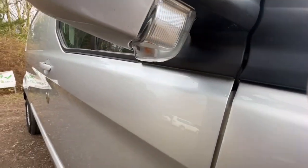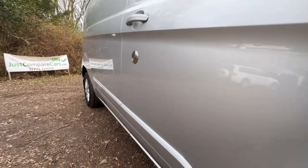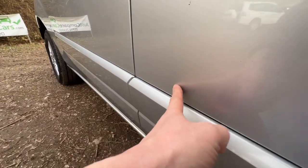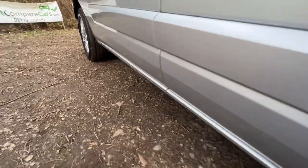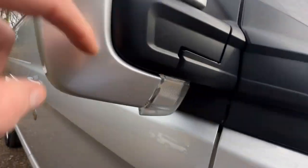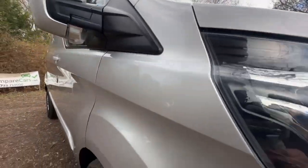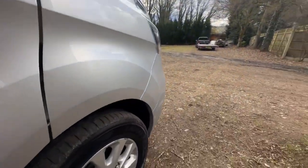Driver's door is again in great condition, there's no obvious damage. Little... no, well, that's nothing as well. So, yeah, nothing on the door as I can see. Mirror back is nice and tidy, there's a couple of stone chips, being picky, but the indicator's intact, as are the mirrors. And then driver's side front wing is in nice clean condition again, there's no damage or dints, it all looks nice and clean.